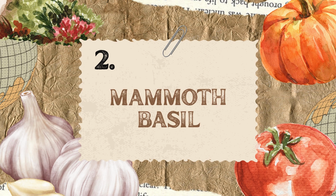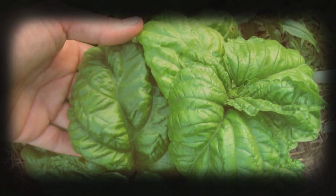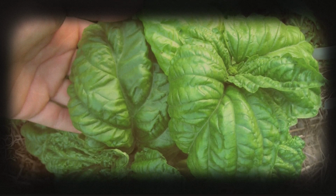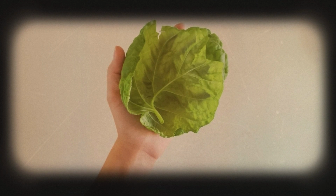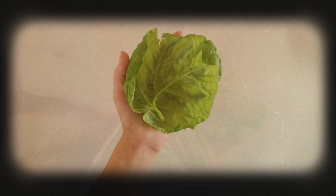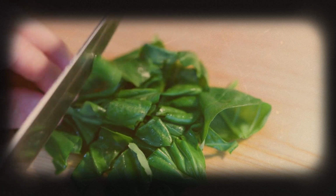If you love basil, Mammoth Basil takes it to the next level. This heirloom variety from Italy produces enormous ruffled leaves that can grow as wide as your hand, making it perfect for wrapping, layering, or chopping in bulk. The flavor is classic Genovese, sweet, slightly peppery, and unmistakably fresh.